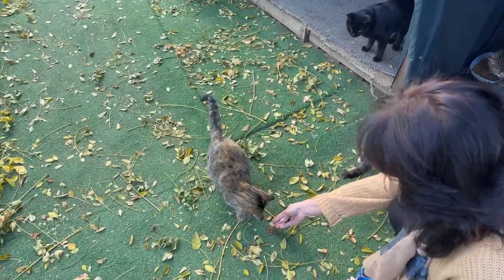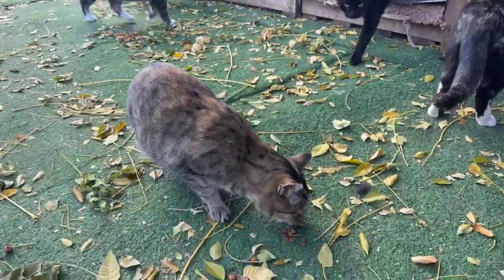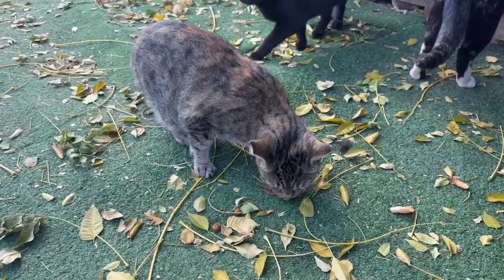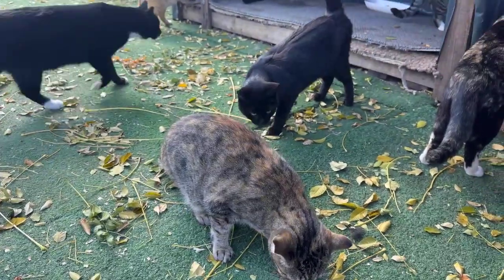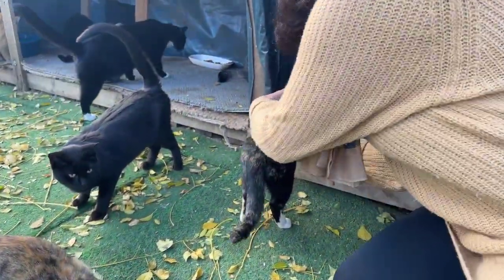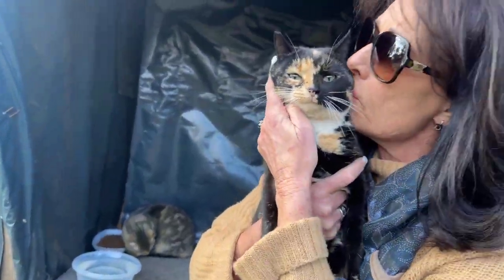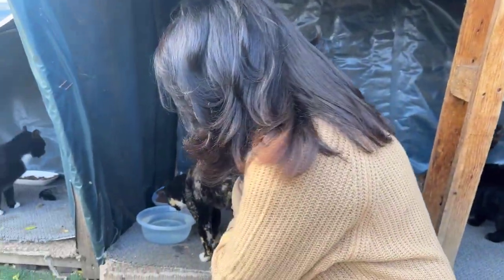Here's Destiny. She must be the calmest, gentlest little girl we've got in the colony. Sterilized, 5, 6 years old, same as this little one coming next to her. This is Jet, also very loving. And this is my Princess over here. I'm disturbing her because she wanted to drink water. But look at this baby. Oh, look at that face. She's so cute. She's beautiful.